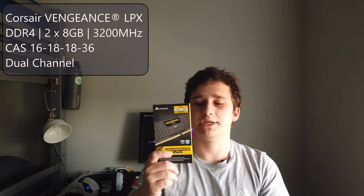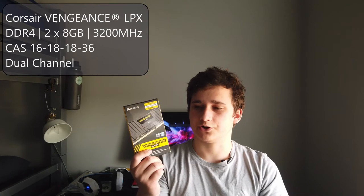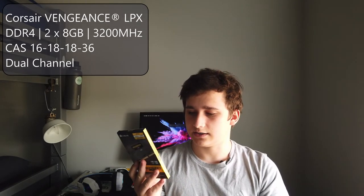With Ryzen 3000, memory speed in terms of RAM doesn't really impact performance that much. For that reason, I went with the Corsair Vengeance LPX 3200 MHz memory with a kit of 2 8-gig sticks. This will be plenty of memory for both gaming and Blender workflow, and will still be enough to have a few Chrome tabs open in the back.